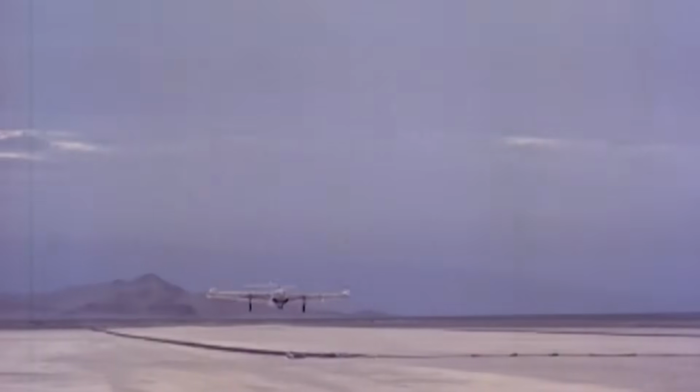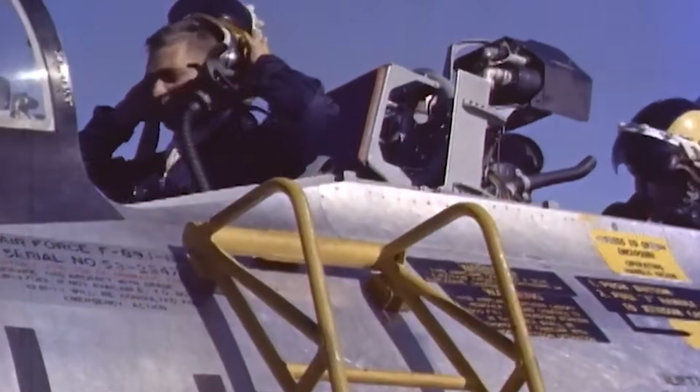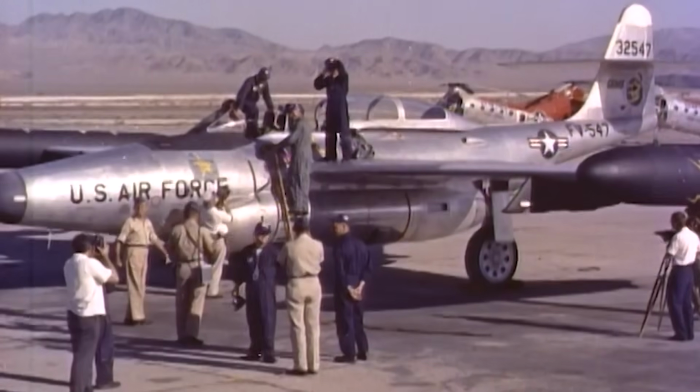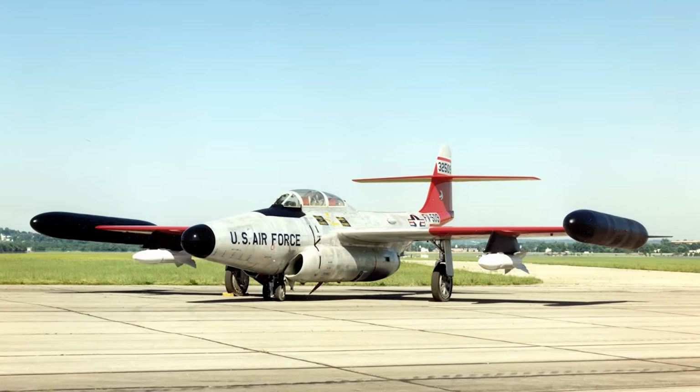Today, while the F-89 no longer patrols the skies, several examples have been preserved in museums across the United States, including the National Museum of the United States Air Force in Dayton, Ohio, and the Pima Air and Space Museum in Tucson, Arizona.